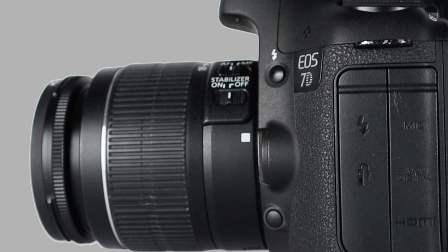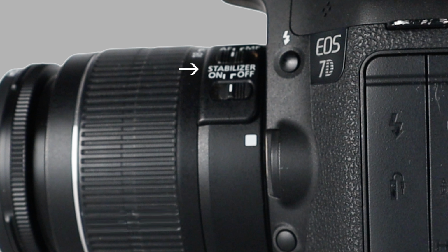Number 3, in-body image stabilization. Image stabilization is a feature that has been around in camera lenses since around 1994. Nikon started making lenses with image stabilization and they subsequently charged a little bit more for their IS lenses. So what exactly does image stabilization do? Basically, if your camera is moving around a little bit, image stabilization in the lens will move the lens elements to compensate. And that removes some of the shake in your footage.